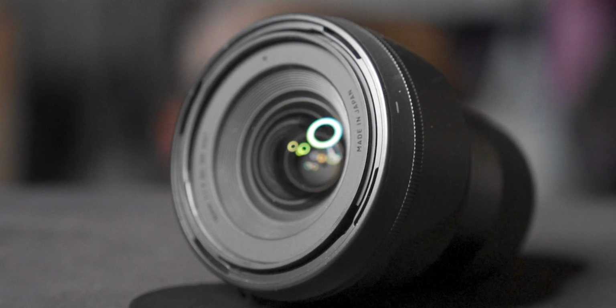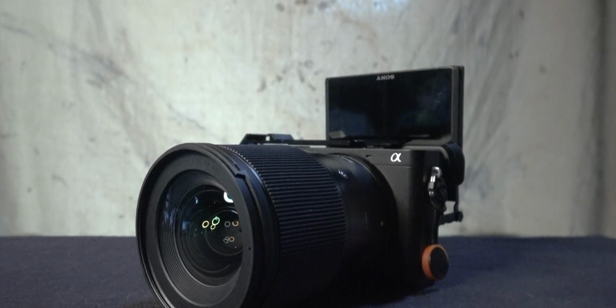I was using the Sigma 16mm with the Sony a6400, and albeit that 24mm equivalent focal length is a great focal length, sometimes you just wanna get a little bit wider. The full frame cameras offer you that opportunity because you don't have to deal with a 1.5 times crop.